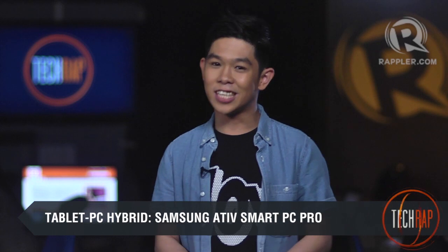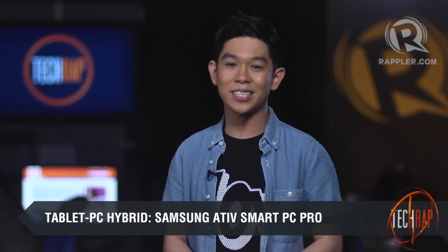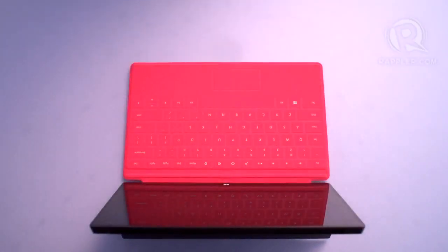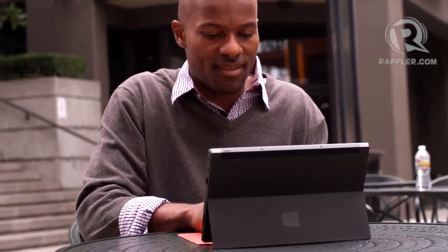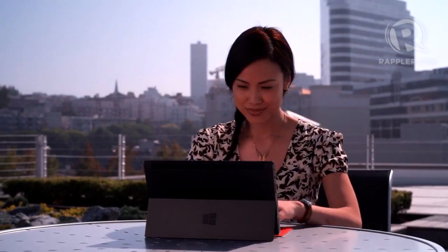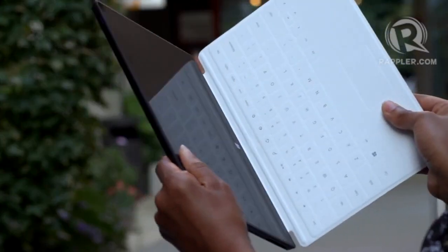It's a pretty nifty concept, and today we'll take a look at one of them, the Samsung Ativ Smart PC Pro. If you recall, late last year, Microsoft introduced the Surface RT, a tablet with a flip case that doubles as a keyboard. The problem with convertible devices like the Surface RT, however, is that they are merely tablets with add-on keyboards, not the other way around.